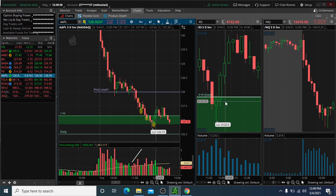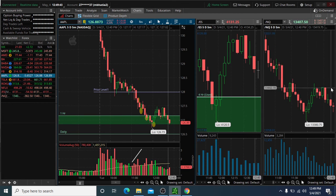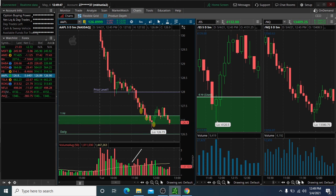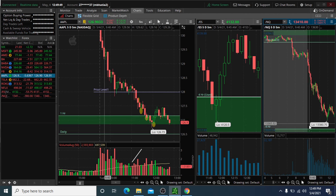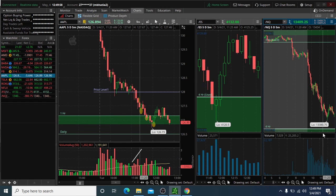Yes, still above this demand, so buyers are present here. NQ, I'd have to scroll out. Okay, we have demand a little bit lower, but when we have demand zones this far away, price is going to gravitate towards them.